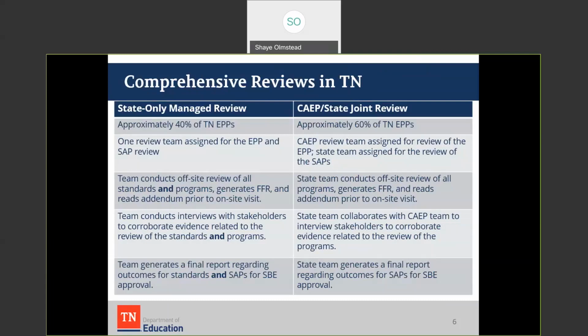And then lastly, the team generates a final report regarding the outcomes for the standards and specialty area programs for state board approval. And this needs to be adjusted a little bit, but on the CAEP side, your process for that report is slightly different. At the exit interview, for a state manager review, we go to the point of telling the EPP what our current recommendation is going to be. Whereas I know CAEP visits, first they have to go to the board. But we also do final reports for specialty area programs. So the state is involved in all of the reporting for the licensure programs.